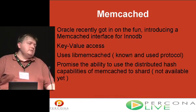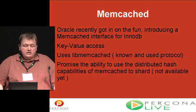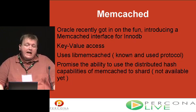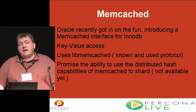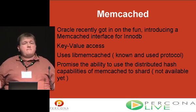So Oracle looked at this, and Sun has had a long history with Memcached, and they said, well, you know what? There could be some value in accessing this data outside of the SQL interface. So in the most recent dev builds, they've released a Memcached interface for InnoDB. So you can actually access a table directly with libmemcached.